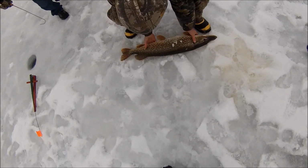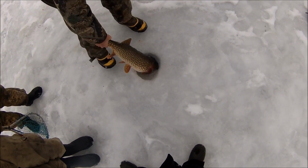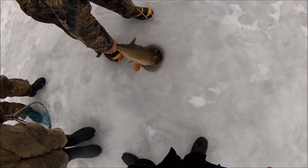What do you got? 35 inches. Sweet. That beat my personal best. Holy cow. Yeah, he's fat too. Oh, easily. He's coming through the hole! Yeah, get a good picture of him. Like a 12-pounder. Released the pike. He's bleeding a little bit, but he was hooked in the mouth, so hopefully he'll be alright.